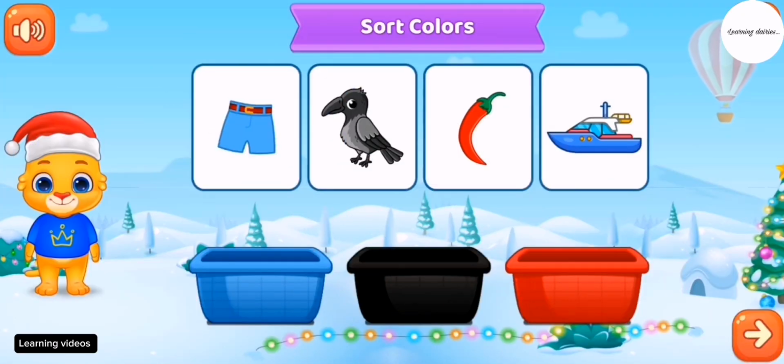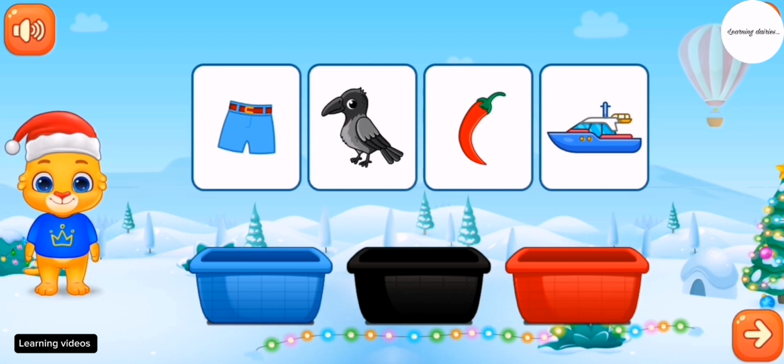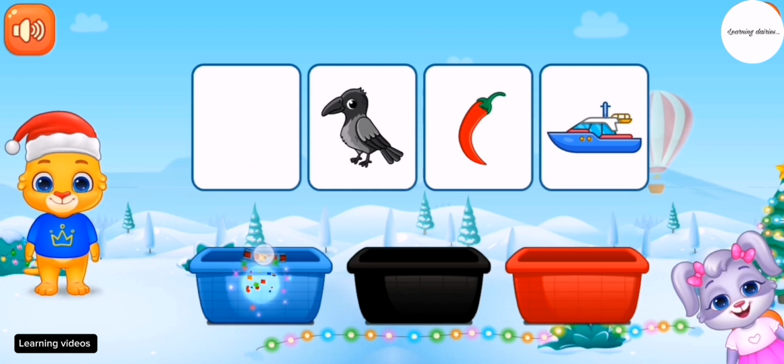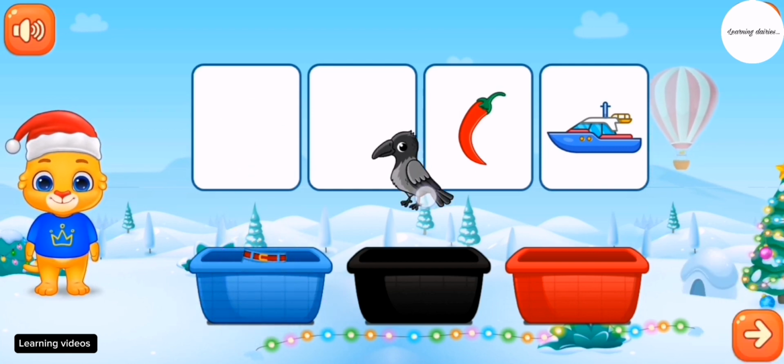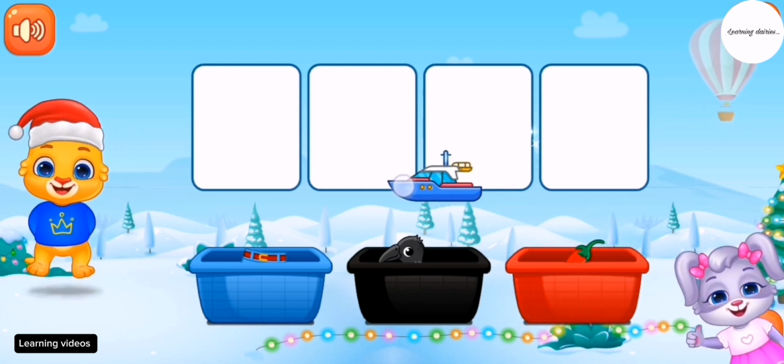Sort colors. Blue, blue, red, black, blue, red, black, blue, black, red. Good job! Blue.